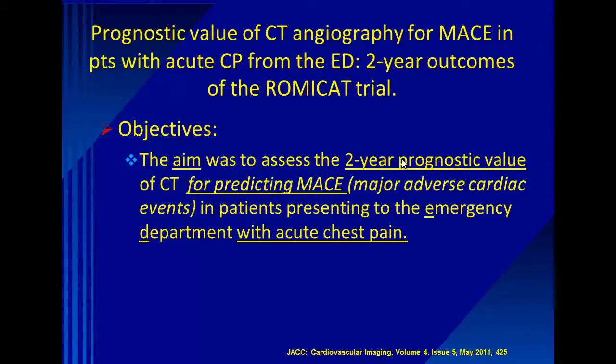Well, several studies have been published in the last few years looking at the prognostic value. Since we're all interested in evidence-based medicine, we have to prove that our technologies do the trick and that it will actually save lives ultimately. The second of two trials was called the ROMICAT, and I'm not going to get into what it means. This was a 2-year outcome study predicting MACE, major adverse cardiac events, in patients who came to the ED with acute chest pain.